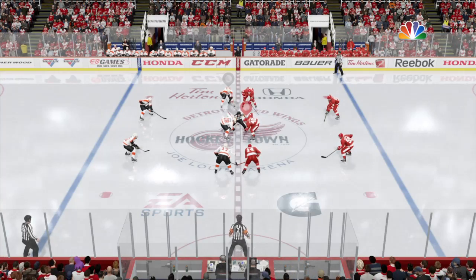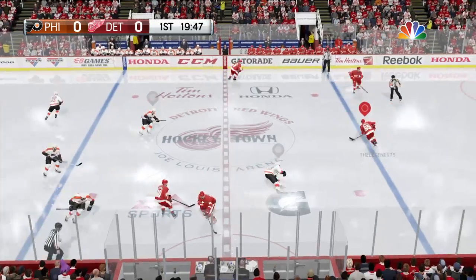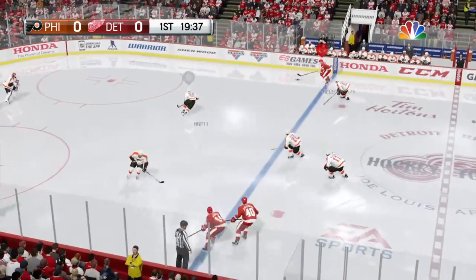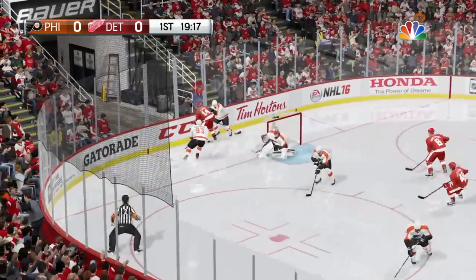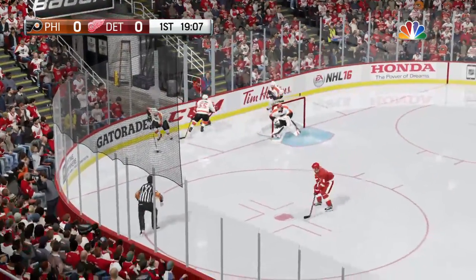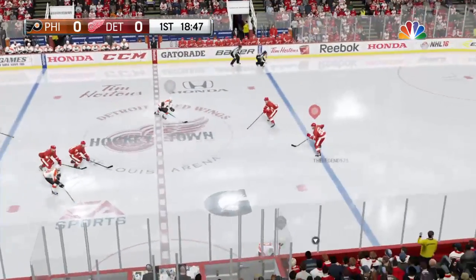The teams are ready, and so are we. Zetterberg's the starting center for the Red Wings. Giroux's there for the Flyers. Face-off number 1 of a great night ahead. Missed. Gets behind the net and looks to the front. The Flyers continue on in their own end. To Giroux. Directing that one to Simmons.